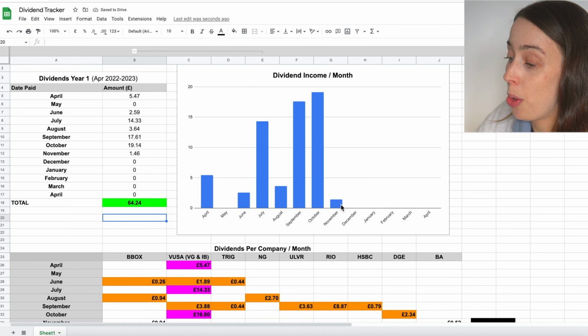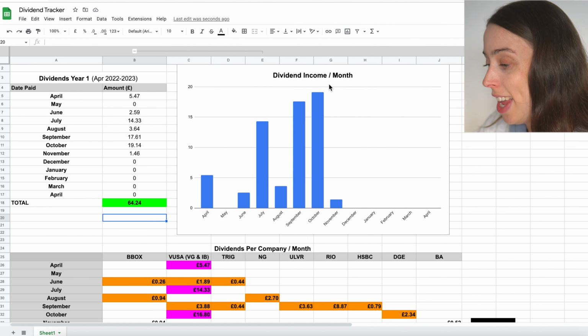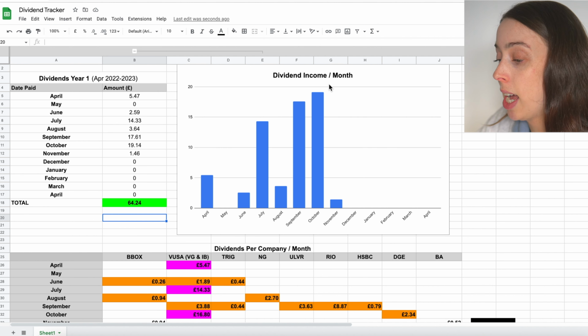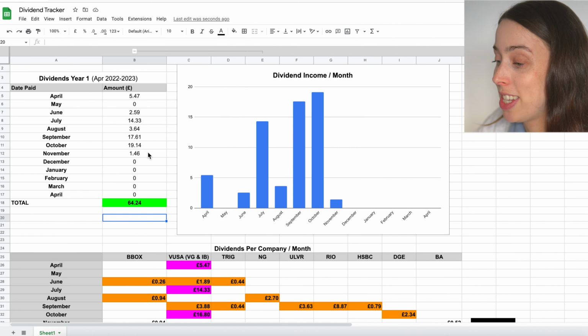I was a bit disappointed, I won't lie, because I was naively hoping that I would see another increase. But that's not how it happens. Like I said, depending on what stocks you have, some months are going to be lower than others. That's completely normal. What I'm really interested in seeing, trying to be optimistic about this, is how November next year compares to this year. This year, November, I only got paid £1.46. Imagine if November next year, I could look back and say that I got paid £10.46 or even more. That would be incredible. Any increase would be incredible. And that will happen year on year on year.